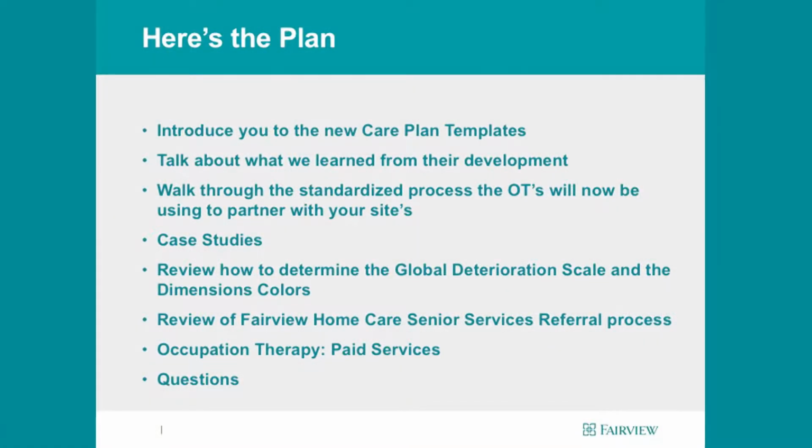implement Dimensions care planning. Through our last few months, we developed a standardized process that I'm using as the occupational therapist that serves 9 Mile. And so I have also trained the senior services occupational therapists on this process as well, that we hope to be rolling out to all the sites on how to communicate between the two teams.